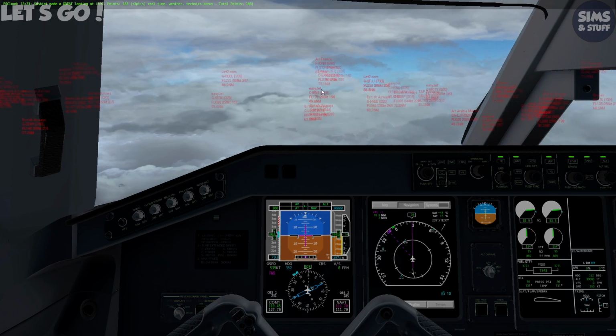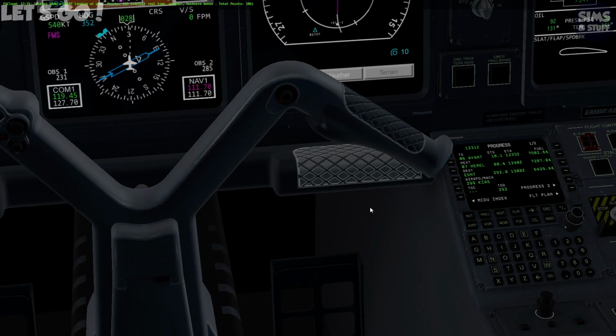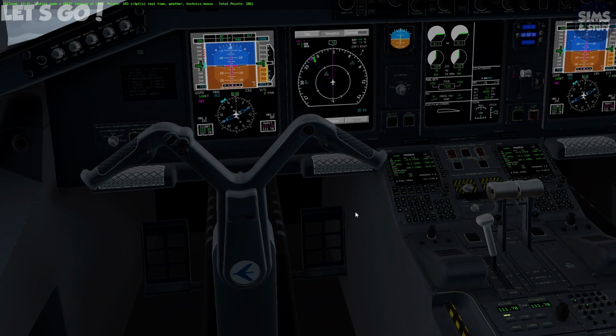It's about to come up across the Isle of Wight. 18 miles to go to Avant, then Hemel. Well, yeah, I suppose we've only got 291 miles to go now. Blimey. Well, I thought this flight would be a bit longer than this.